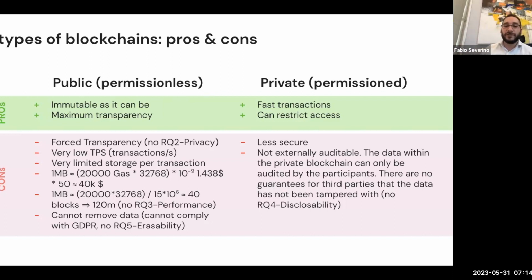So it seems that the solution for the enterprise is to use a private blockchain that allows for faster transactions, and you can restrict the access to the blockchain, but they are less secure. And the most important problem is that they are not auditable by external actors. If you are not inside the private blockchain, you cannot verify the data. If I show you data from a private blockchain, you have no tools, no software, no cryptography to verify the data stored in a private ledger if you are outside the ledger.